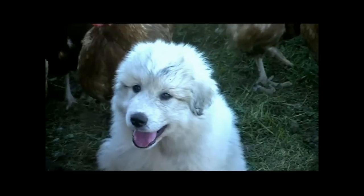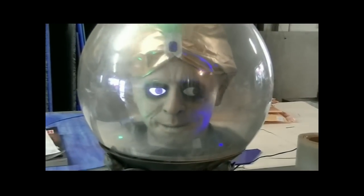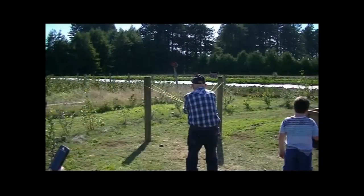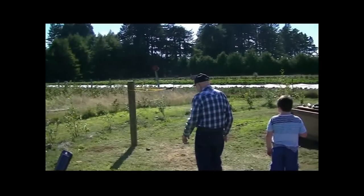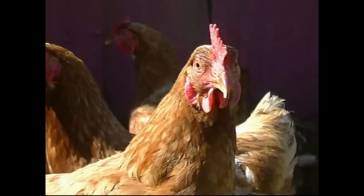Living behind the redwood curtain means sometimes having to ask those difficult questions. It's all part of your Del Norte adventure. Questions like, why is this puppy being held captive by all these chickens? What's this guy know? Why does this man hate vegetables? And why isn't this chicken featured in her own mosaic mural?